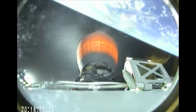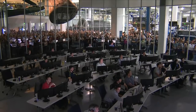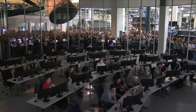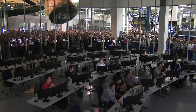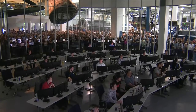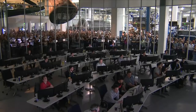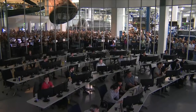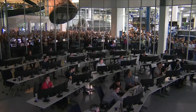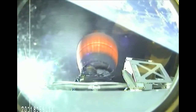T plus 7 minutes, 30 seconds. Altitude 205 kilometers. Speed 4.4 kilometers per second. Downrange distance 530 kilometers. 7 minutes, 43 seconds into flight. Team of flight controllers at the SpaceX Mission Control Center in Hawthorne, California, following the flight. A little under 2 minutes away from second stage engine cutoff. Stage 2 propulsion still nominal.